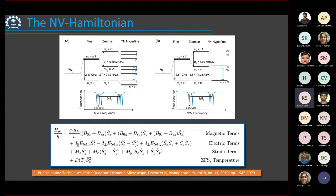Typically the starting point of our experiment is you just shine a green laser and it will all go to the ground state 0, 0. After that, you apply your microwave and you can do all your qubit control experiments, or if you want to do magnetic field sensing, you can perform the corresponding magnetic field sensing experiments there.